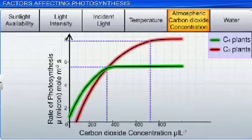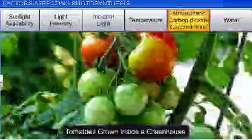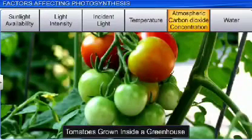However, at high light intensity, both C3 and C4 plants show an increase in the rate of photosynthesis. However, C4 plants attain saturation at 360 microliters per liter and don't show any further increase in the rate of photosynthesis. C3 plants, on the other hand, show saturation only beyond 450 microliters per liter. The difference in saturation points means that the current atmospheric CO2 concentration becomes a limiting factor only for C4 plants. This fact is utilized by large-scale farmers who grow crops such as tomatoes in a greenhouse, where the carbon dioxide-rich atmosphere helps increase the crop yield.